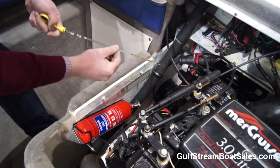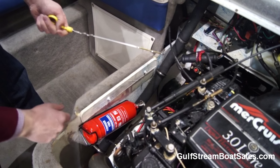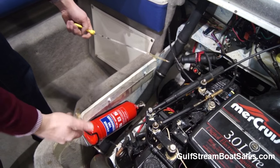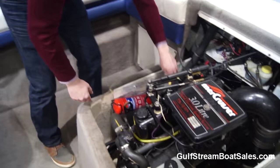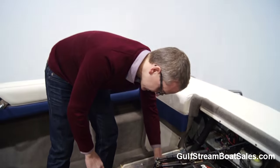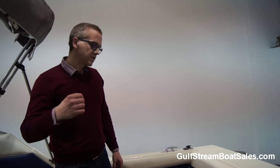I need to clean that off to confirm the level, but the oil itself is nice and clean. That was changed at the beginning of this season. The boat's probably only done about maybe 10 hours this season, but it has been in use right up until about a month ago. And it's running really, really well. Starts first turn of the key, performance is great, but we'll show you the water test footage that we have now so you can see for yourself just how well the boat goes underway.